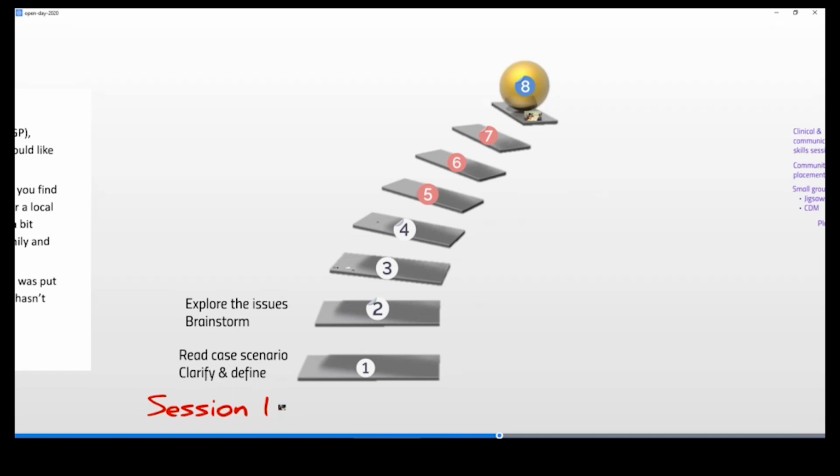The next thing we do is explore the issues, so we do a brainstorm to work out what the issues for the case are. And then we start to activate the prior knowledge and hypothesize.